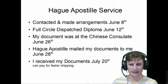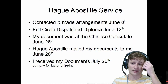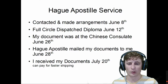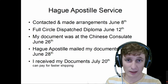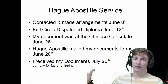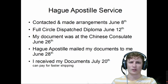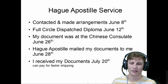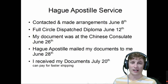They notified me that they got the document, and then they notified me that it was at the Chinese consulate on June 26th. And then on June 28th, they notified me that they had mailed my documents. June 28th. That is when they mailed it to me. When you're setting up all this stuff, there's options for different mailing. I did regular air mail with tracking. That's what I did. I received my document July 20th.